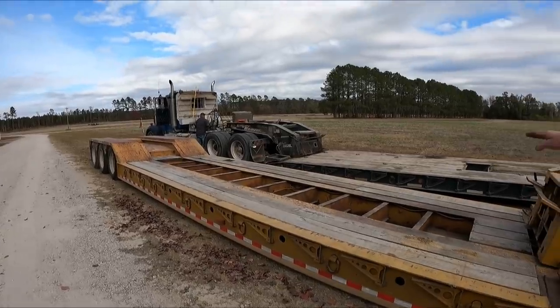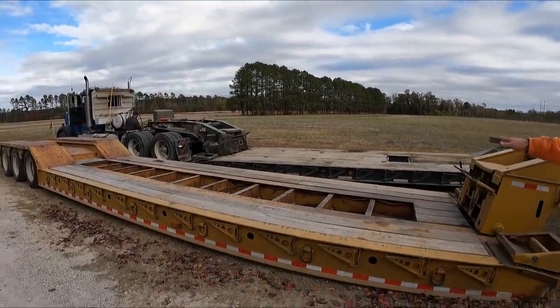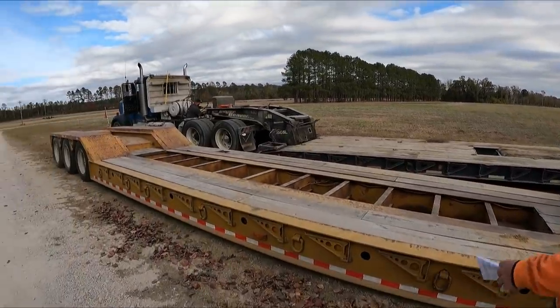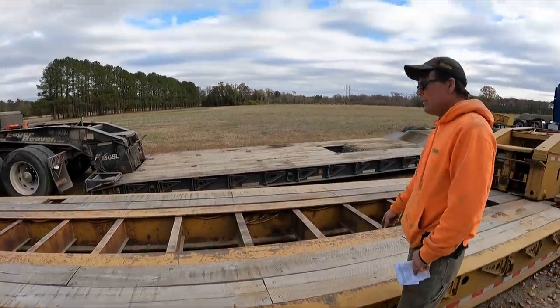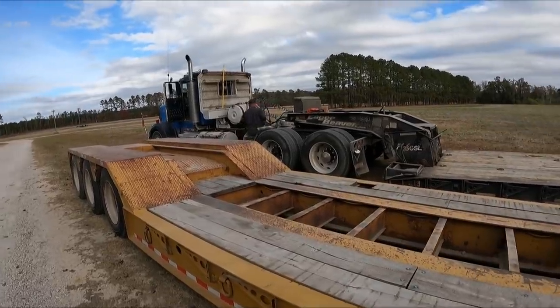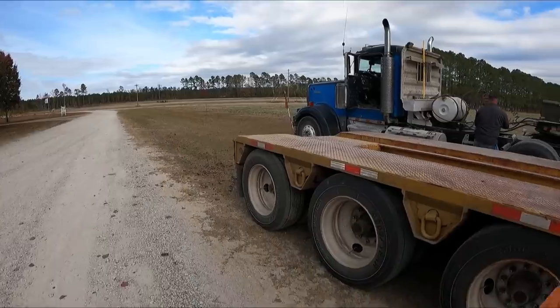Gotcha. So that one doesn't have any camber. That one's flat. Yeah. They started putting camber in them, I guess, mid-90s somewhere. You can tell it's been around a little bit of salt. You say this is a 50 ton? 55 ton. GSL 55. The beavers are good. There's a little bit of rust back here. Does the rear axle lift? Yeah.